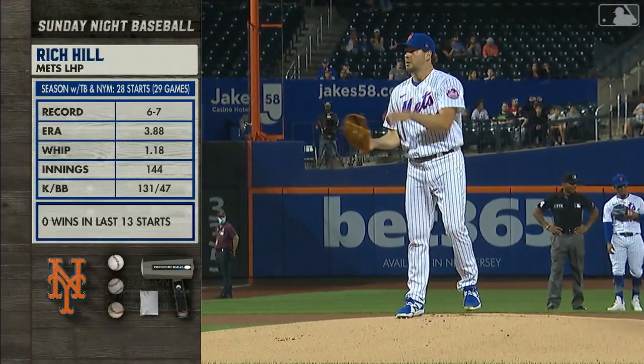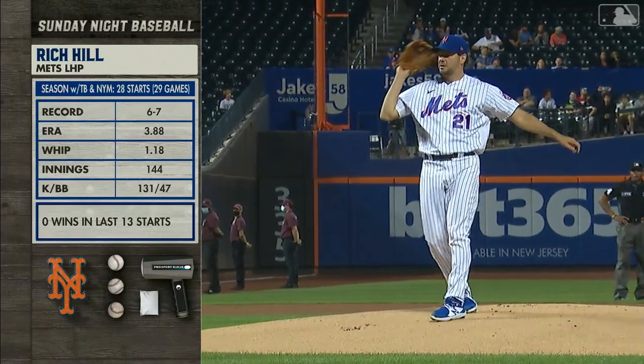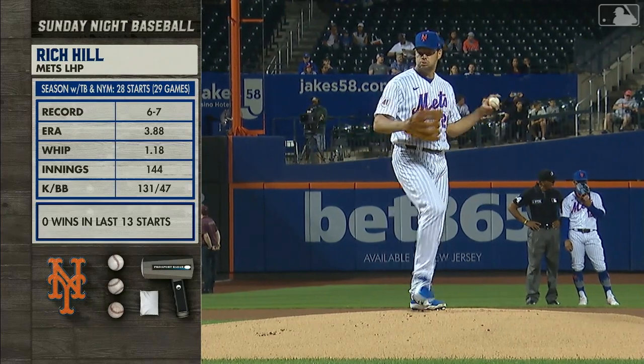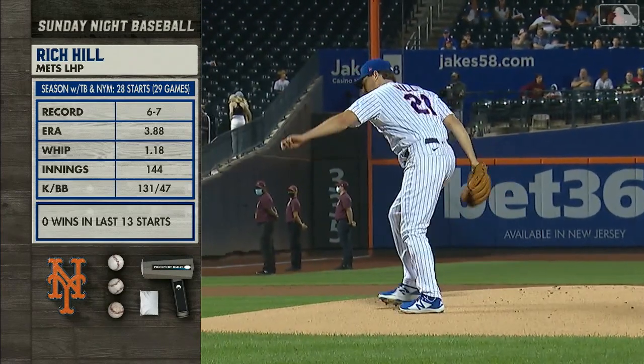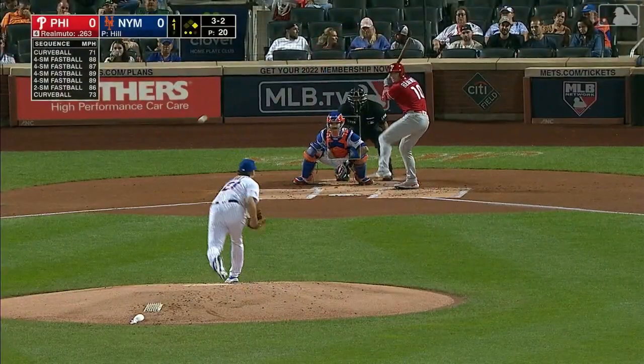And it is the oldest starting pitcher in the game on this day of the schedule or any other day. He's been the oldest starter in the league this season. The veteran southpaw Rich Hill, 6-7 on the year. Harper draws a walk, and that'll bring up JT Realmuto.